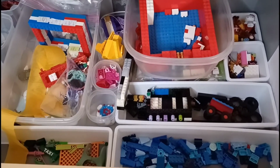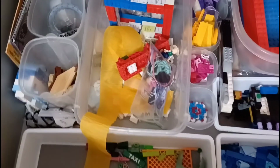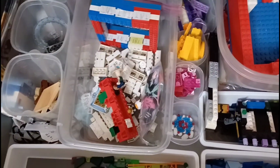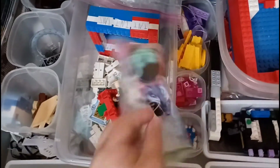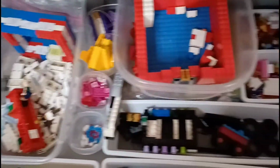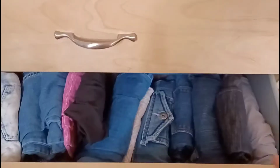The second drawer my daughter has in her dresser is her Lego drawer. Maybe I can just do a quick pass through here. I know that we don't need streamers in here. And this is actually jewelry making. I think everything else looks pretty good.